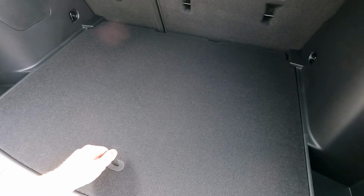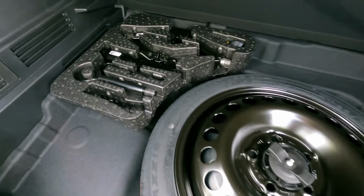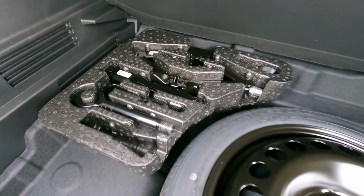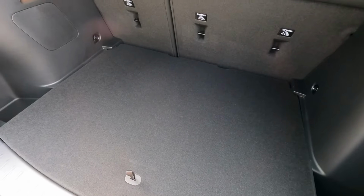In the back here, you have a nice amount of storage space underneath the floor, which we can lift up. You will see you do have a spare tire. You have the jack, the tools, the tow hook, everything you would need. Again, with your 5-year, 60,000-mile powertrain warranty, you do have roadside assistance. So you can either call up 1-800-CHEV-USA, or if you have OnStar active, you just push your OnStar button and they can send the necessary help that you'll need.